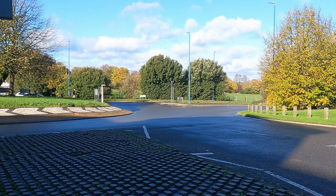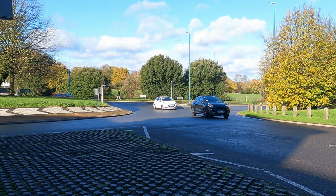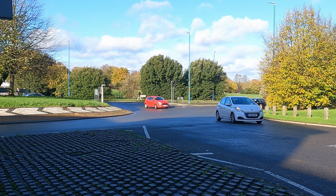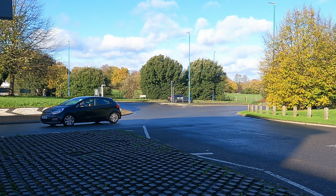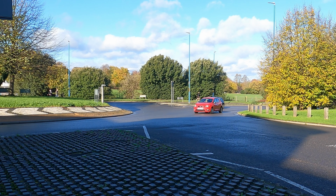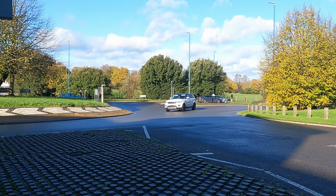Okay, so now we've got some cars coming around from the back of the roundabout, coming off before they get to us, so a good opportunity to get onto the roundabout if we want to join it. That red car there just slowing down the black car that wanted to come onto the roundabout, gives us a bit of a gap to get going. So now we've got a couple of cars coming past us. It's definitely not joining the roundabout while they're coming through, and the Range Rover too.